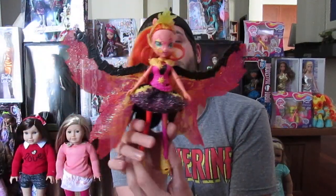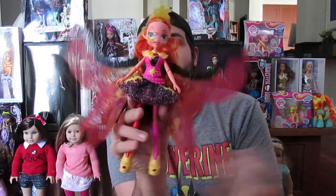And so you just push the legs together and this happens. I guess it just kind of gets old after a while. But I love it. It's such a cool feature. It's one of my favorite dolls.